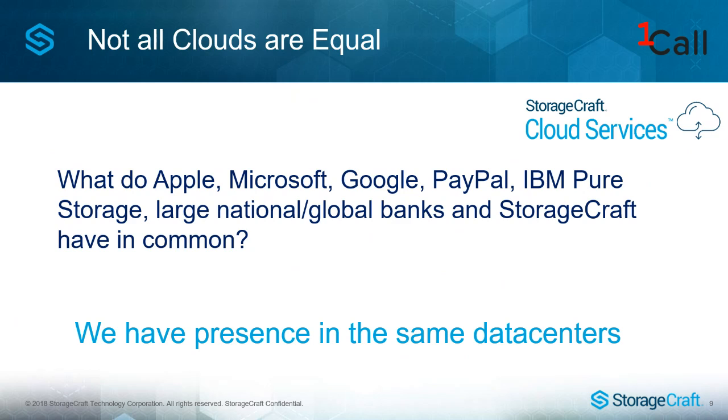This is a military-grade security SSAE 16 certified data center that uses AES 256 encryption. It's what is known as a Tier 3 plus data center that has 99.999% uptime and 24/7 monitoring and security. The data center is ISO standards compliant. At OneCall, we've been using StorageCraft Cloud for several years as a repository for StorageCraft SPX and Image Manager offsite backups, and can testify to its reliability.